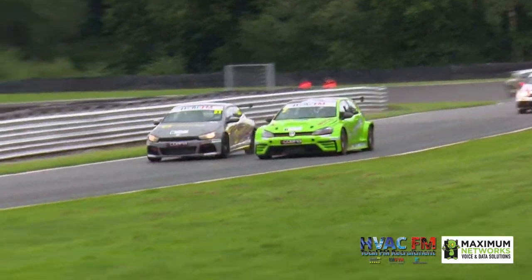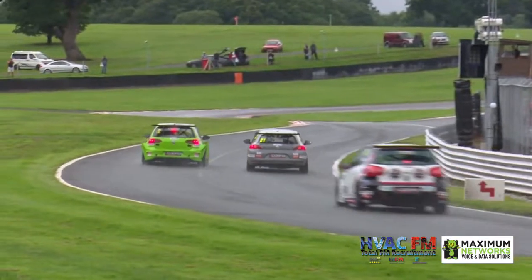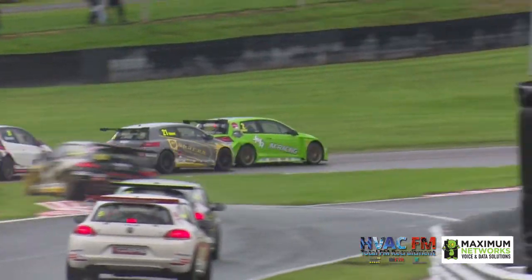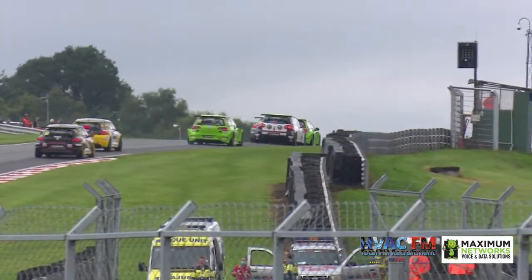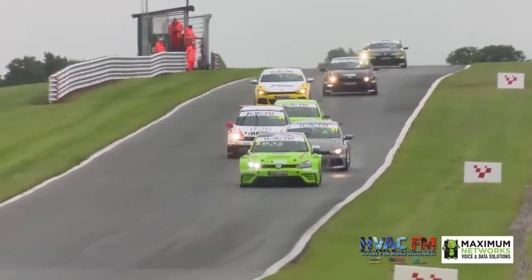Through Shell comes the field, and side by side for the race lead now. Around the outside goes Richard Gilbert on Andy Wilmot. He's got the inside line for the Britain Chicane, and he has now gone through. So Richard Gilbert gets himself back in front, and can Wilmot fight back? He's going to try as they come over the hill. He gets a good exit from the corner, and then it's Ollie Brown trying to get through as well. 3, 4, 5, 6 of them nose to tail over the hill.